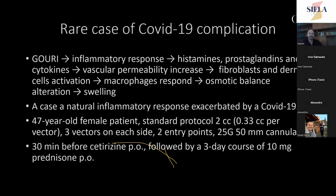In this case, we treated a 47-year-old female patient using standard protocol of 2 cc of Gouri with 0.33 per vector and applied 3 vectors on each side of her face with 2 entry points using 25G 50 millimeter cannula. Prior to the procedure, she took cetirizine, and I prescribed a 3-day course of 10 milligram prednisone.